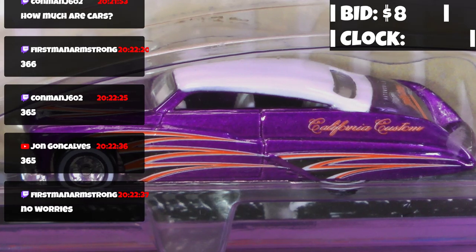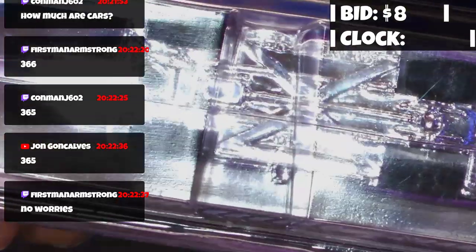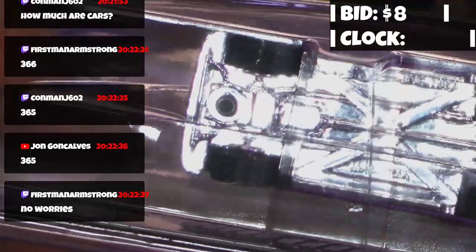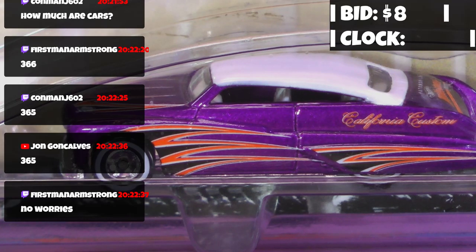All right, check it out. Purple passion. How about a bid? California purple. Check it out, baby. Let's do it. That's a beautiful car. That's on the Auto Milestones card. I'm loving it. There it is. Real Riders. Metal on metal. Purple passion. Nice car. In fact, if I get my hands on another one, we'll do a winner's choice. Let me tell you something, boys. Here comes a winner's choice.